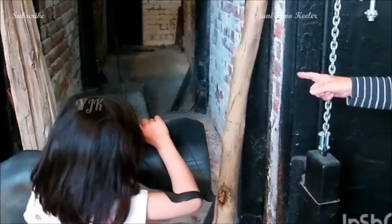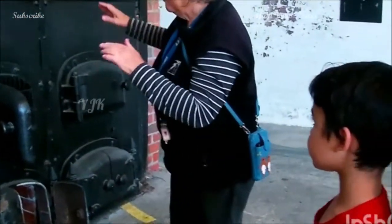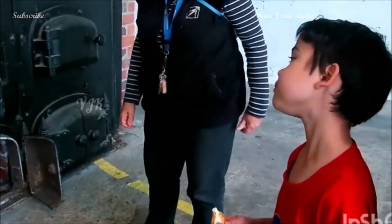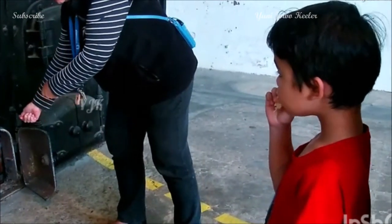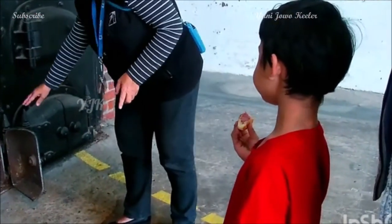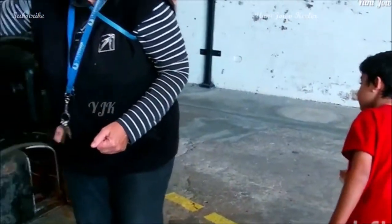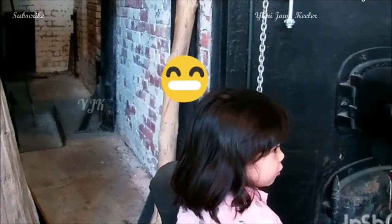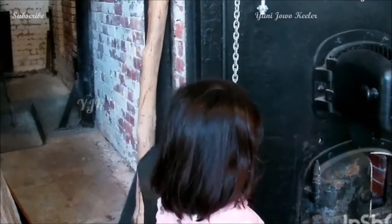That's the poker stick. That's what the person used. With the stick, he would push the wood to the back of the fire. Right. And with the shovel, he would take the ash out of the firebox here and get rid of it. So this is the firebox, ash box, and he would use that stick to push wood in. And the shovel to take the ash out.